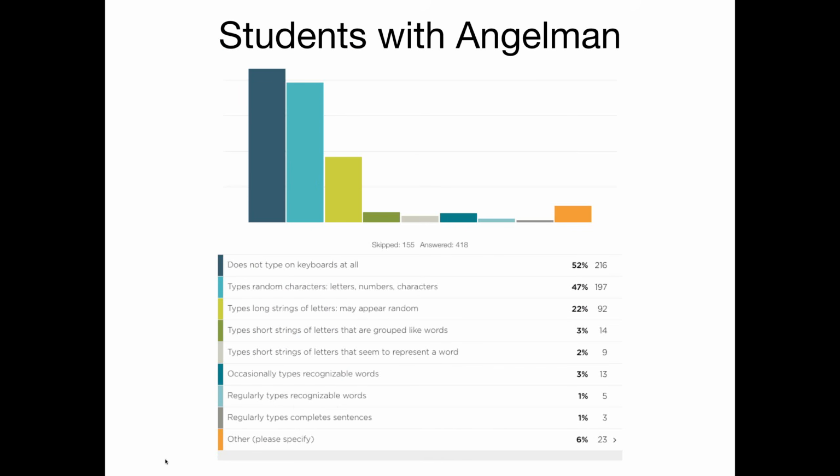52% said their student does not type on keyboards at all. About half of our kids type random characters. They don't appear to know the difference between letters, numbers, and all the other characters on the screen, whereas about 1/4 of our kids are typing long strings of letters. So it may appear random, but they know the difference.